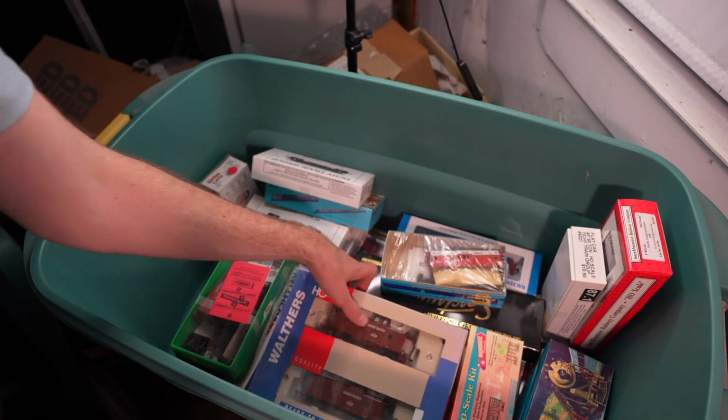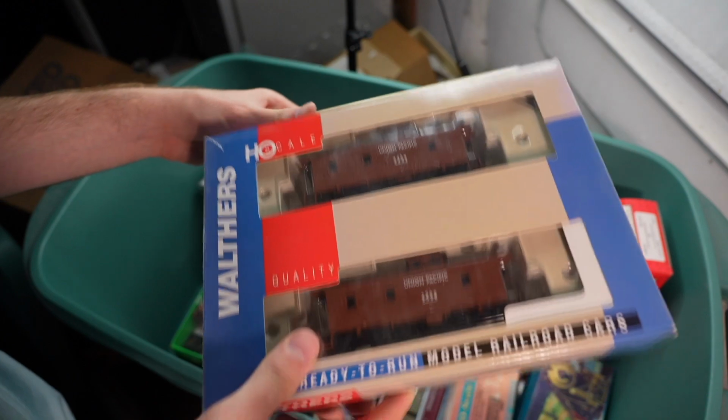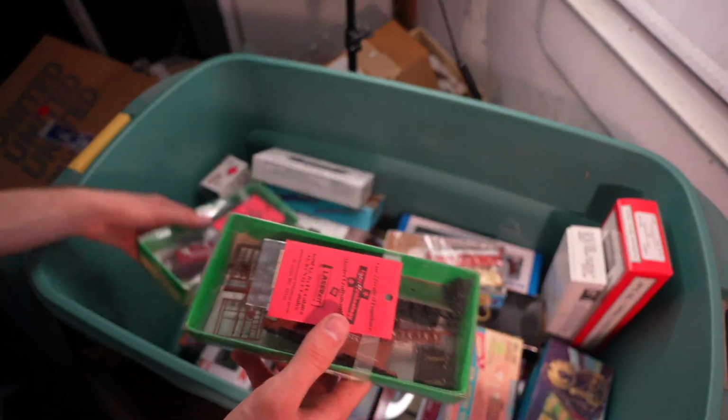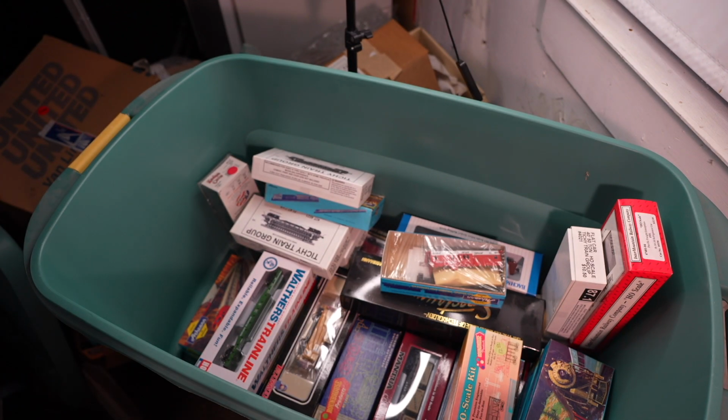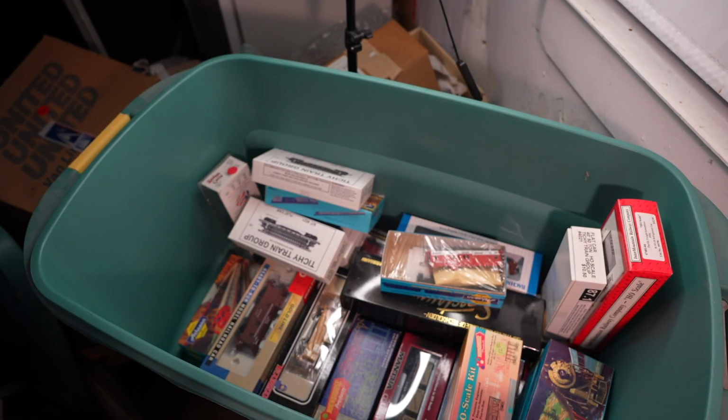Another one of these Walthers caboose 2-packs. Actually, we have a couple here. This one's missing one, though, but that's the UP one and another UP one with the brown paint scheme on those. Another Bowser Pennsy caboose kit. Actually, we got a couple of those here. Some more Walthers Trainline flatbeds. Another one of the BN ones. We've gotten a number of those so far.